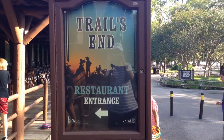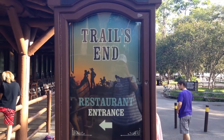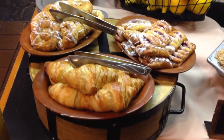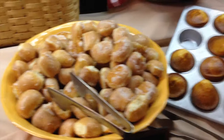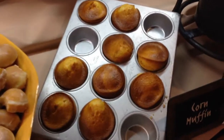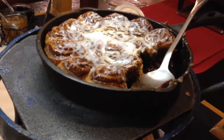Trails and restaurant. Good food. So here's just some of the pastries that they have here. Little donuts, cornbread, corn muffins, I guess. Cinnamon rolls.